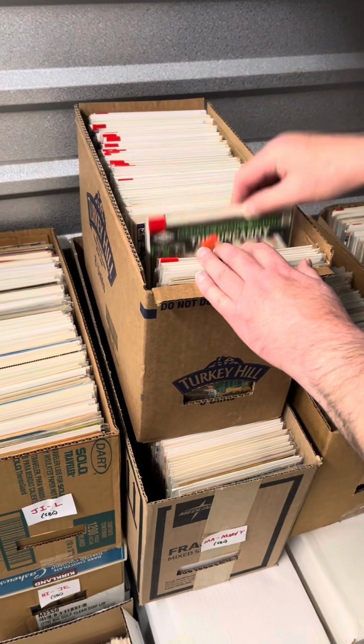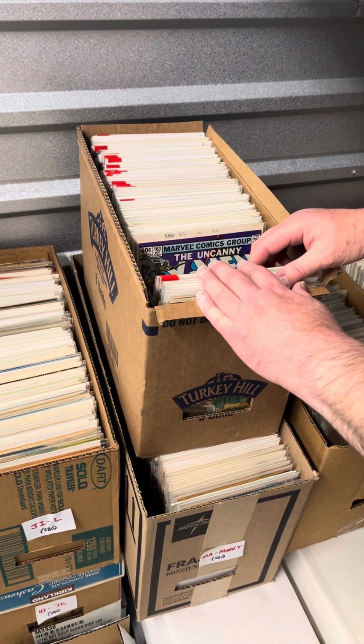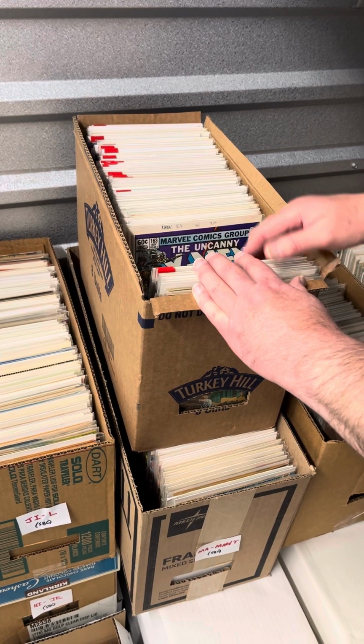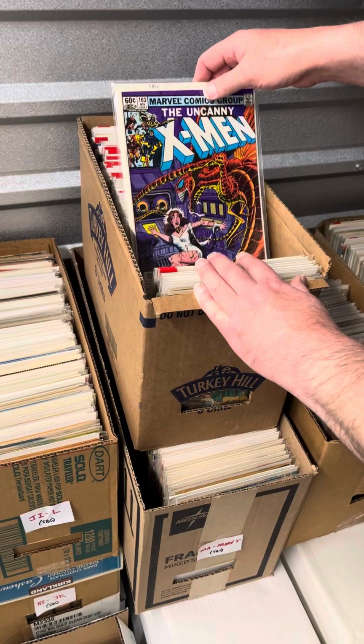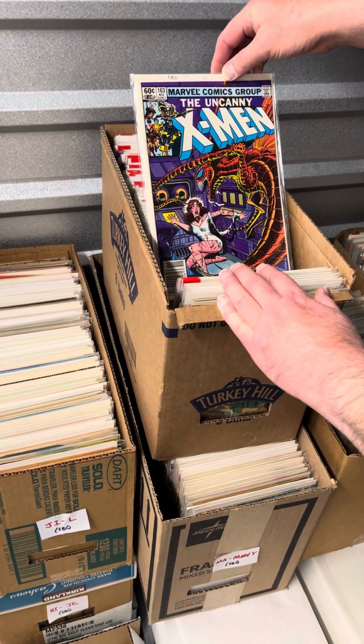161. And you may notice as you're watching this that I'm being a little quieter about these comics, and that's because I never really was a big X-Men fan, so I don't know a ton about these issues. But you're still providing some interesting facts, though. That's good. Yep. So here's 163.